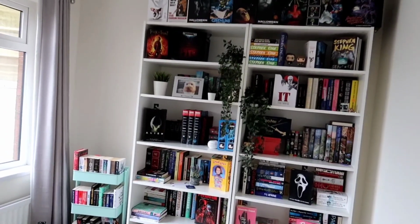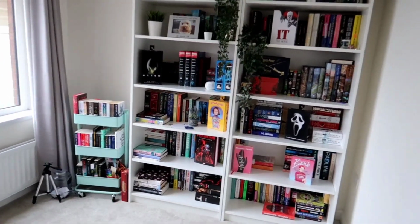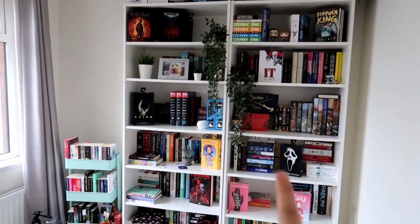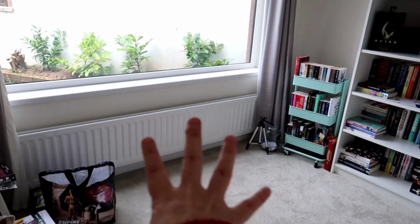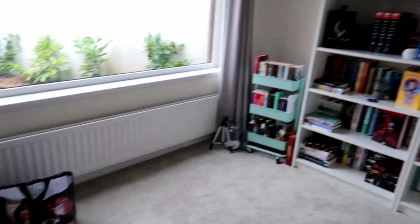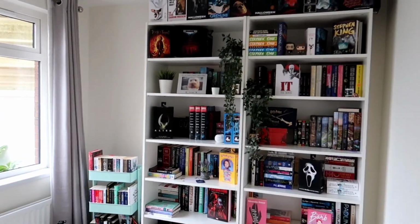Okay guys, so first look at the library as it sits now. There's going to be another Billy bookcase going straight over here. I have to take all of these books down now, move the TBR cart, move all of this stuff, because there's going to be a day bed, a single, that comes out into a double bed out here. And yeah, so let's get on with it.